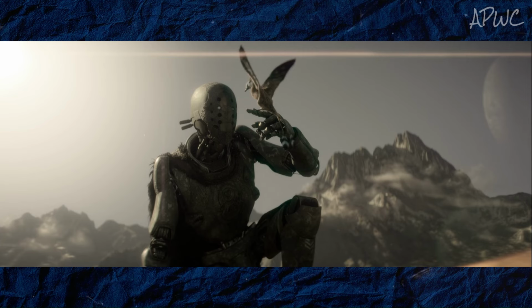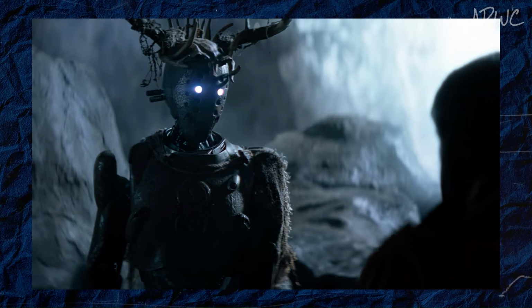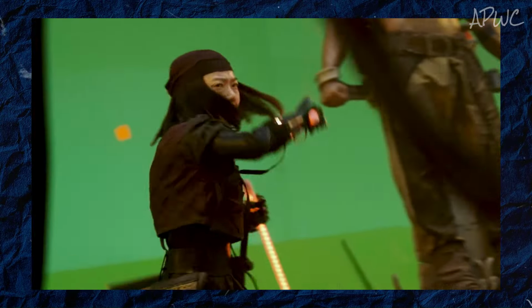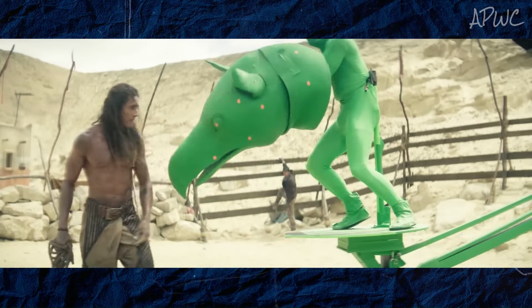And the list continues. Apart from all that, I liked how they created Jimmy's character, who is voiced by Anthony Hopkins. With respect to the cast, I think everyone has done a great job, keeping in mind that most of the film must have been shot on green screen.